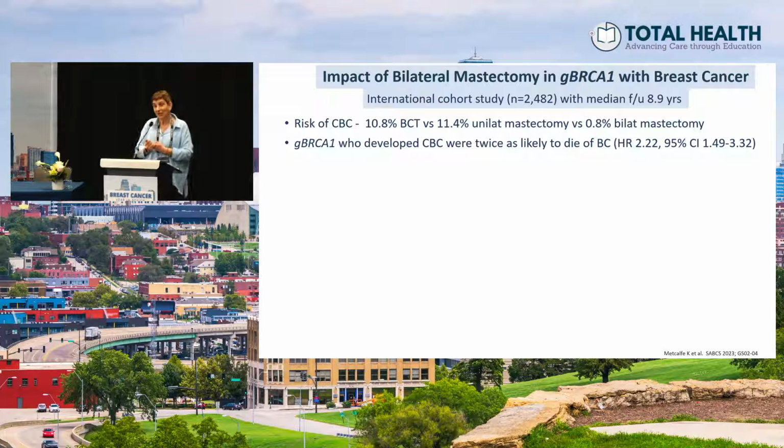So we talk about, and I think we're all very comfortable, and it's our standard of care to talk to our mutation carriers with a breast cancer diagnosis, at the time of their initial breast cancer diagnosis, about whether they should have risk-reducing mastectomy. I've given you some data about how you determine risk for that individual. So we know contralateral risk-reducing mastectomy significantly reduces the risk of developing a second breast cancer. But does it impact mortality?